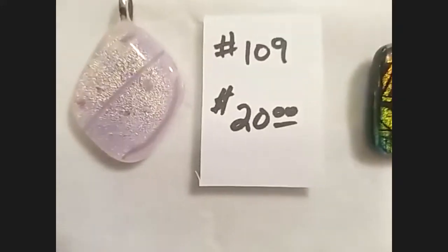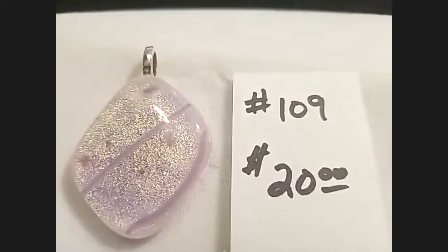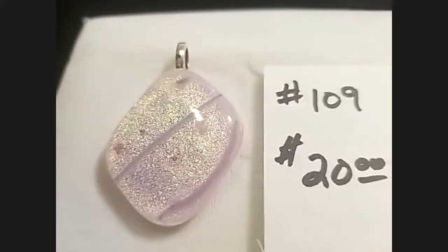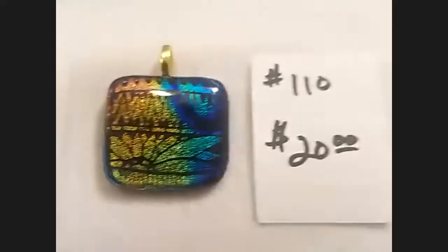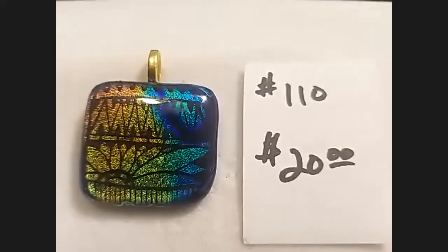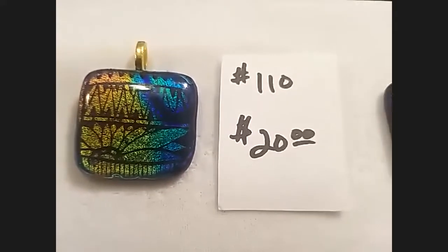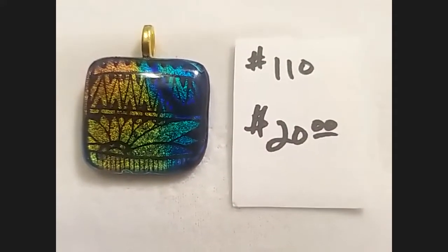Number 109. This is pink and this has a lot more gold. And the top piece of glass there is a confetti style piece of glass, which means it has lots of little lines and spots of color in it. So that's a really cool little piece right there. Okay. Here's a beautiful gold, yellow, blue. This is a crystal still pattern and it's on a dark midnight blue. Transparent. Number 110, $20.